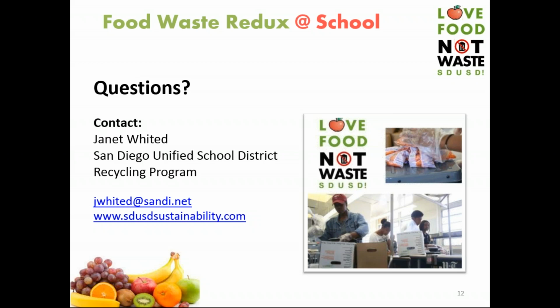Okay. How has purchasing with source reduction in mind affected plastic waste? That's a good question. It has reduced it, but I haven't measured it specifically, just because I haven't had a chance to do that.